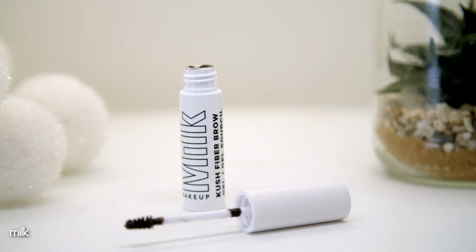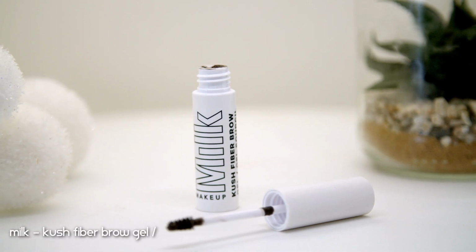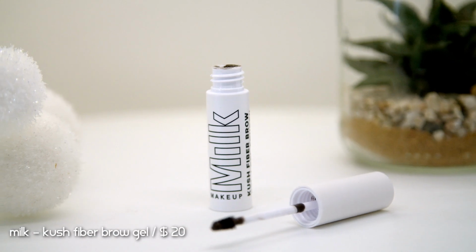So let's move on to the eyes. Let's start with an eyebrow product that I have not tried yet. This is going to be a first impression. This is the Milk Makeup Kush Fiber Brow Gel and this retails for $20. I literally picked this up yesterday and I wanted to try out their new brow pencil, but they didn't have it. So I just ended up getting this one.